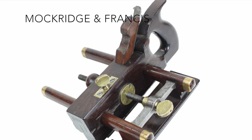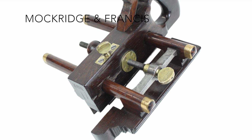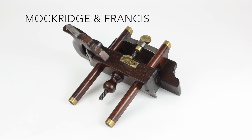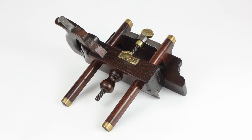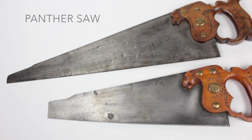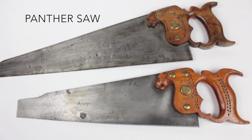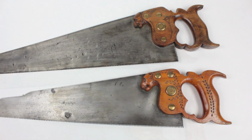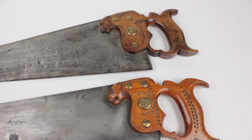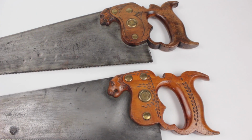Another very early maker of three-arm plow planes was the New Jersey partnership of Mockridge and Francis. This rosewood-bodied plow is one of only two known to exist. The Panther Head Saws, produced by the Cincinnati Company of Woodrow and McFarland in the 1870s at the height of the arts and crafts movement, are a perfect example of decoration for its own sake, even in an object as utilitarian as a handsaw.